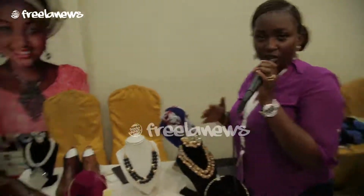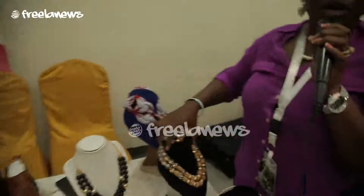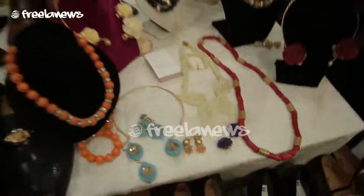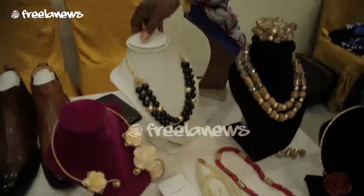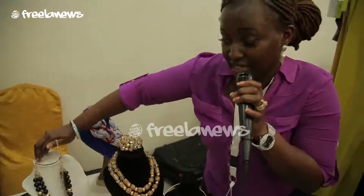I'm the creative designer of Esteem Royal Enterprise, also the founder of Esteem Royal Enterprise. What I basically do is I make beads, I design beads, then I also go into buying and selling of designer shoes for men. But what I'm showcasing now is my beads, the different designs of beads that are available. Here you can see a black and gold chain design. Would you believe this is a two-in-one design? You can easily make it long as well as make it short, and it can be rocked on a native as well as an English wear, and it fits any dress, any evening wear, any outing you want to go to, you can rock it.